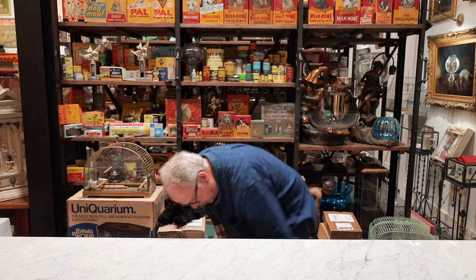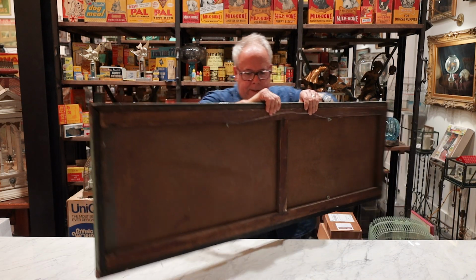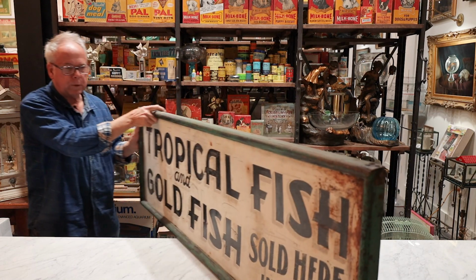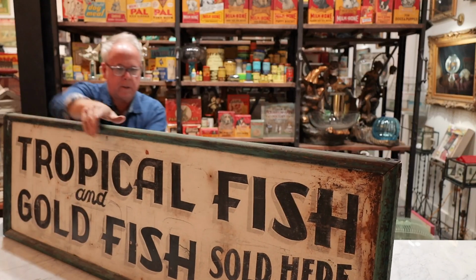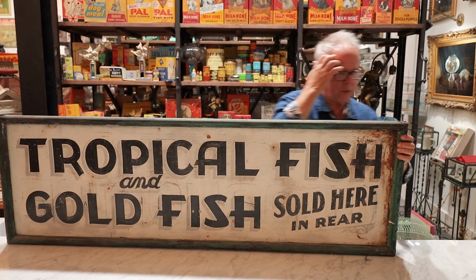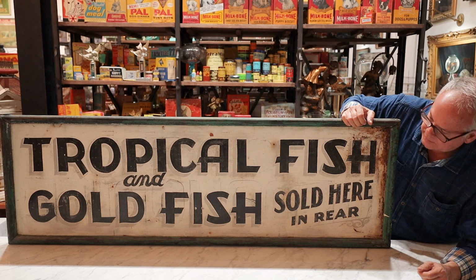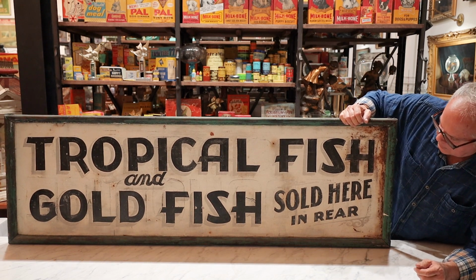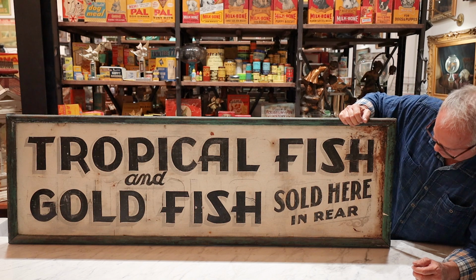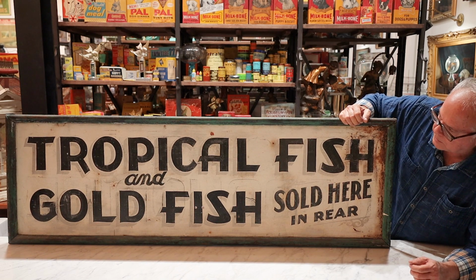The good one is this one. Tropical fish and goldfish sold here in rear. Now, this is old, and this belonged to a picker antique dealer out of Las Vegas. She had it in her house for years and years, finally decided to sell it, and she put it up for sale for $3,000.